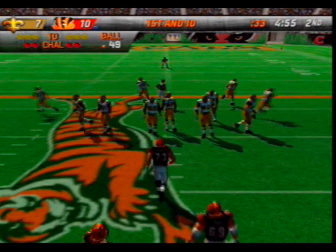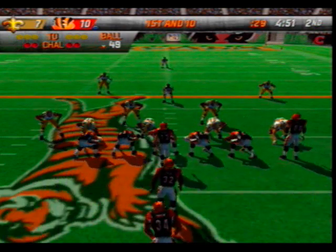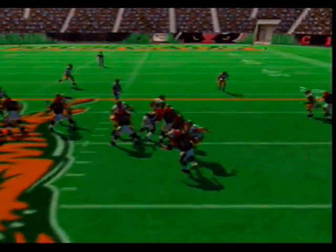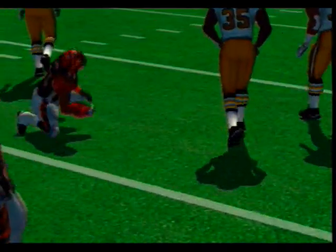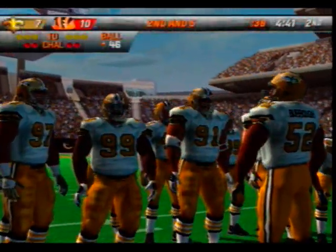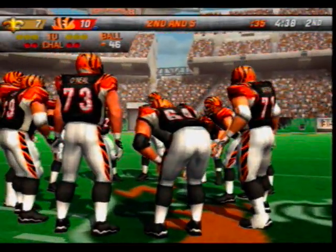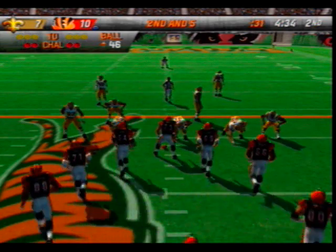Ball on their own 49. Ball on the 49-yard line. New Orleans lines up in a 4-3. Give it to the halfback. Baker comes up to make the play at the 46-yard line. The best backs in the league average 4 to 5 yards a carry, but there are a lot of things that go into a successful running game. You got to have good play calling, good blocking up front, and a back that can take advantage when he sees the open.